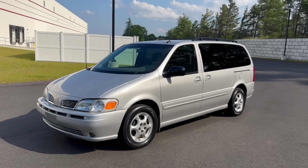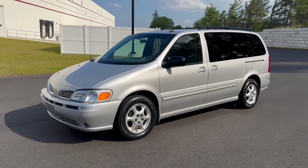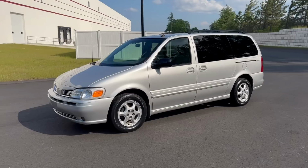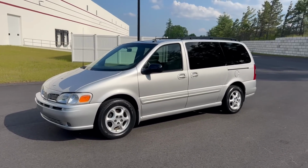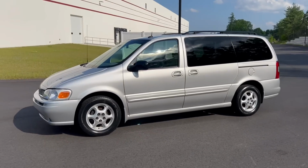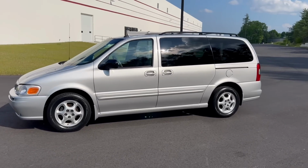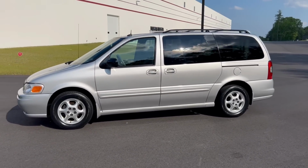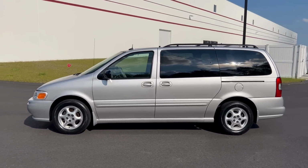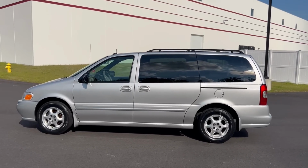This 2003 Oldsmobile Silhouette has got just 35,000 miles on it. It's a beautiful one-owner van. You saw my video, I'll put the link right here, of when I got this van. I surprised my wife for Mother's Day. She was thoroughly impressed, absolutely loved it, was so excited to get it, and then I had to rip it right out from her hands because she wasn't going to let this one go. So please buy it before she changes her mind. Yeah, part of that was true, part of that was not true. But this is a beautiful one-owner van.